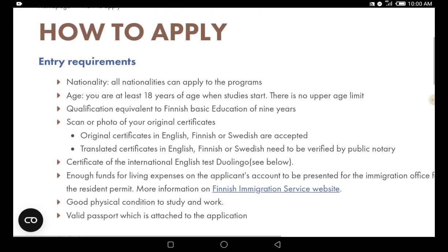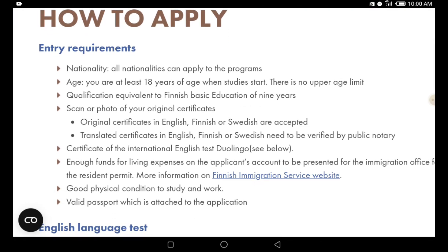You also need to understand that you need your original certificate. Your original certificate must be written in English or in Finnish or in Swedish. Okay, so if your certificate is not in any of these languages, I advise you that you do a translation to either English or Finnish or Swedish. Okay, so it will make your application easy.